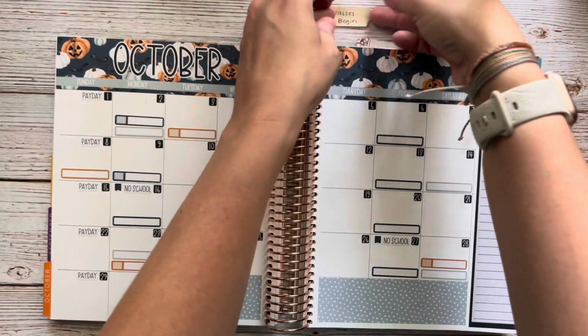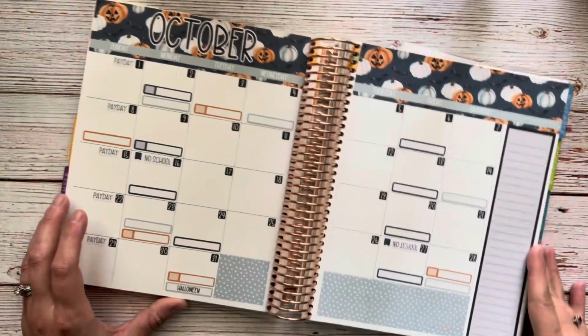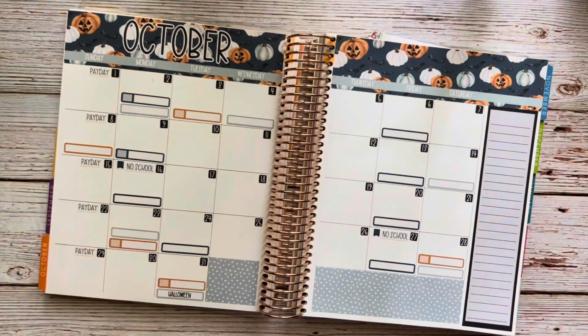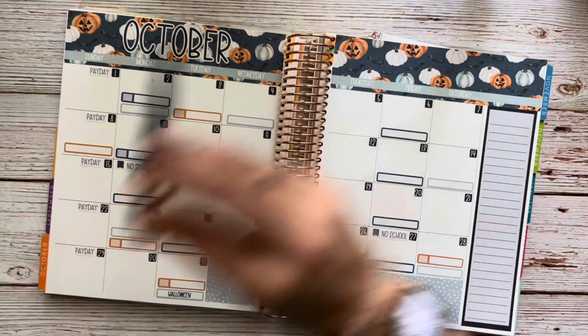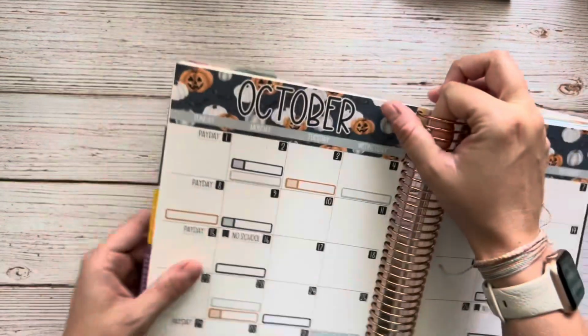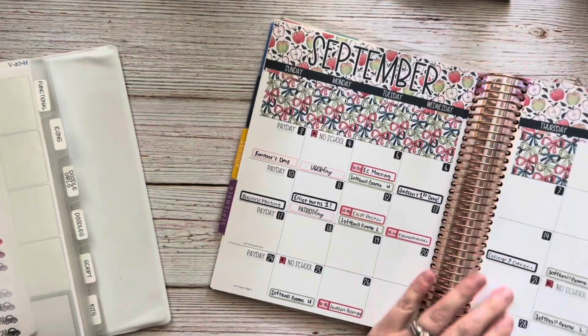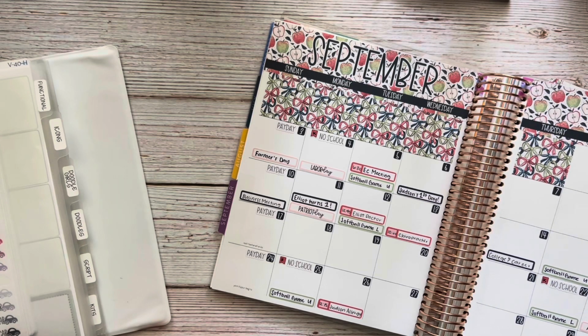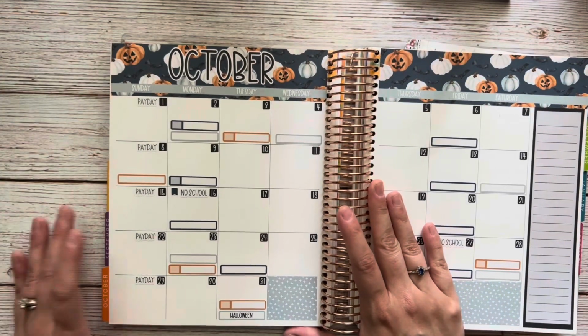So let me get all of these sticky notes out of the way here and fill all these in. Let me see if I want to use any. I'm just gonna look at my icons, my PlannerKate icons, to see if there's anything I want to use. I don't think I used anything last month. I don't think I do. I don't think I want to use anything specific.